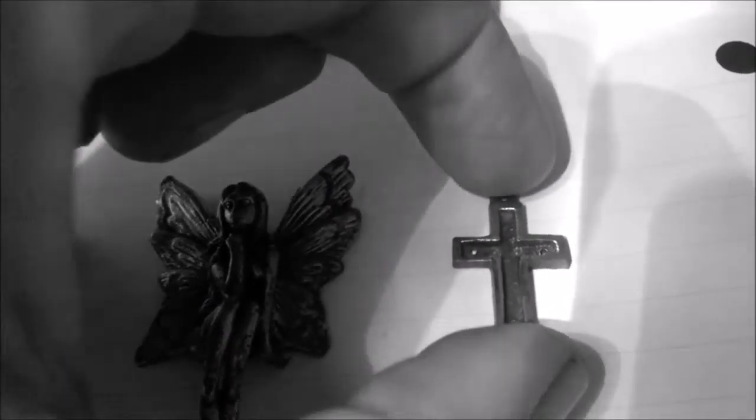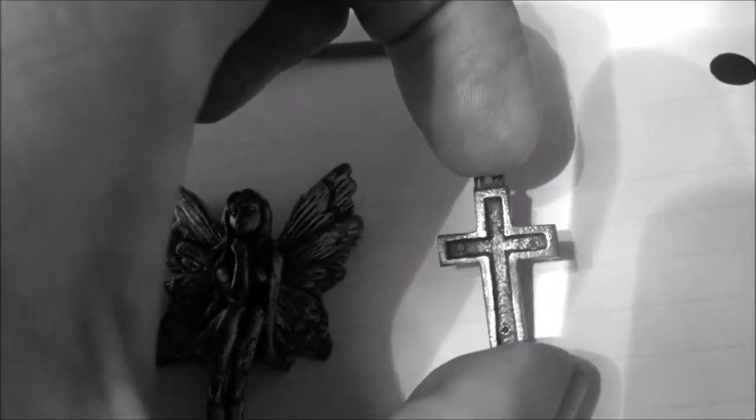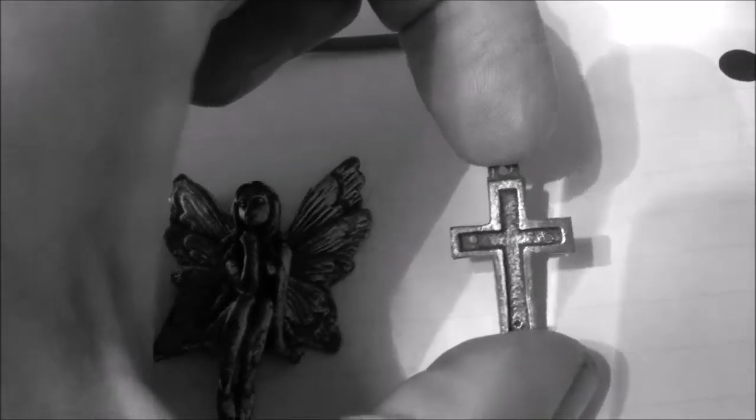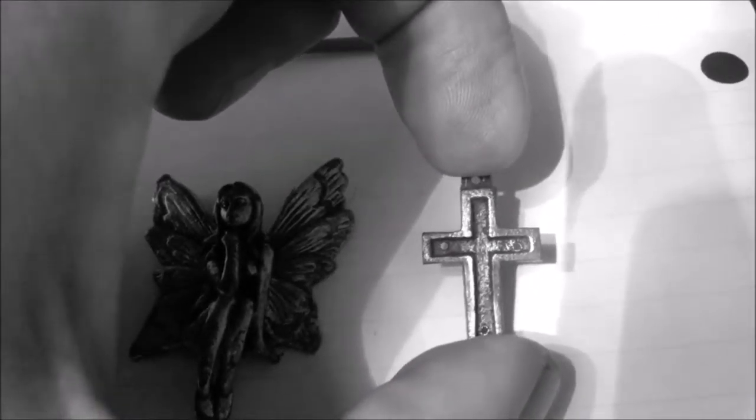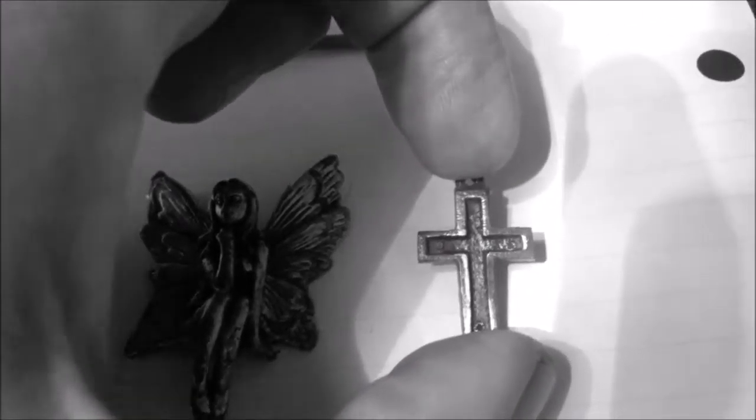And this one had a little Jesus in there, but it must have been made out of wood because as soon as I went to clean it, it just crumbled away. An older looking brooch, and another older looking brooch.